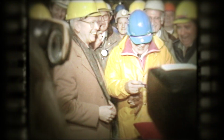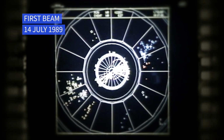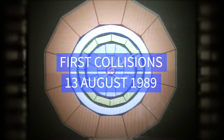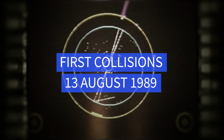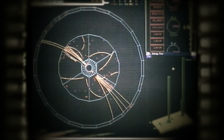The first beam circulated on the 14th of July 1989. Collisions at 90 GeV came 1 month later on the 13th of August, during the accelerator's 5-day pilot run. Just 5 years and 11 months after the groundbreaking ceremony, the quest was on. C'est parti.